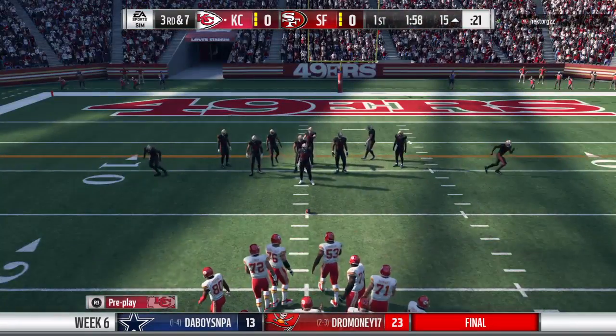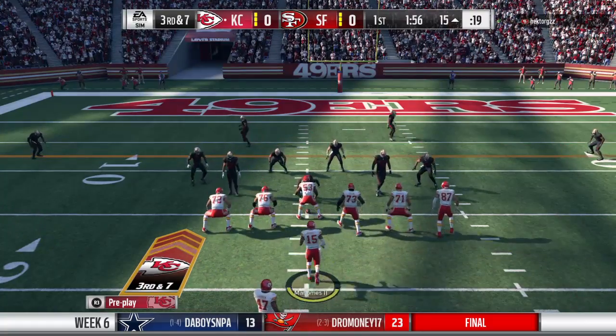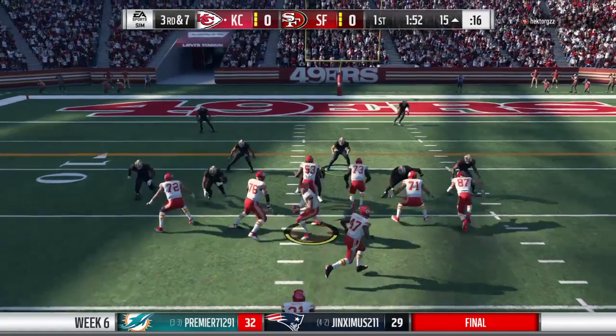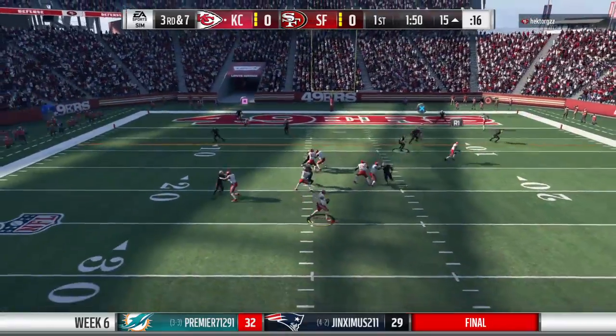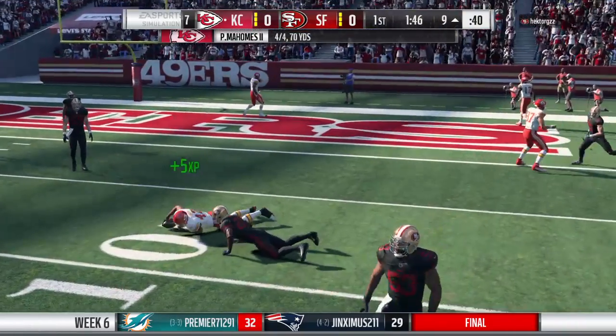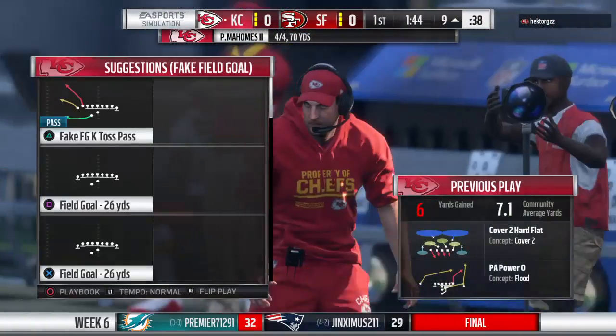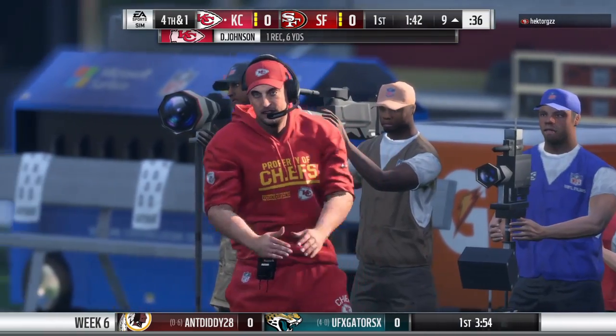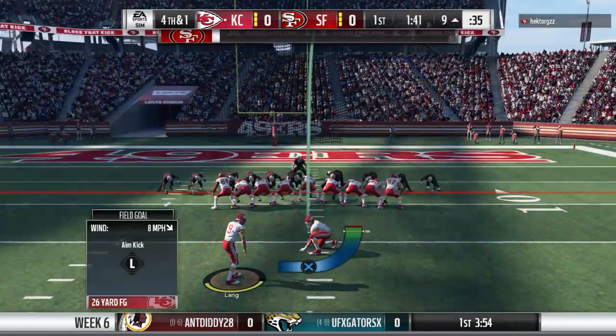This will be the 8th play of the drive. It's 3rd and 7. Throwing now is Mahomes. That's going to be caught at the 10-yard line. And now they're inside the 10 as he's brought down at the 9. 6 yards on the pickup, and that's going to make it 4th down.